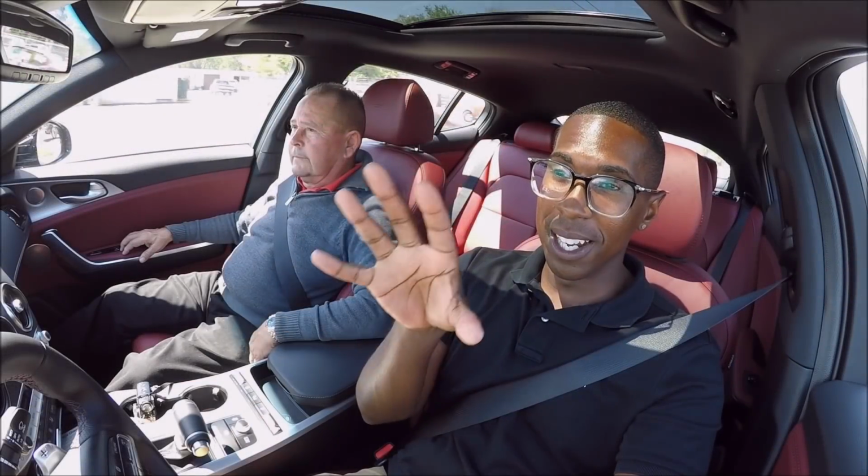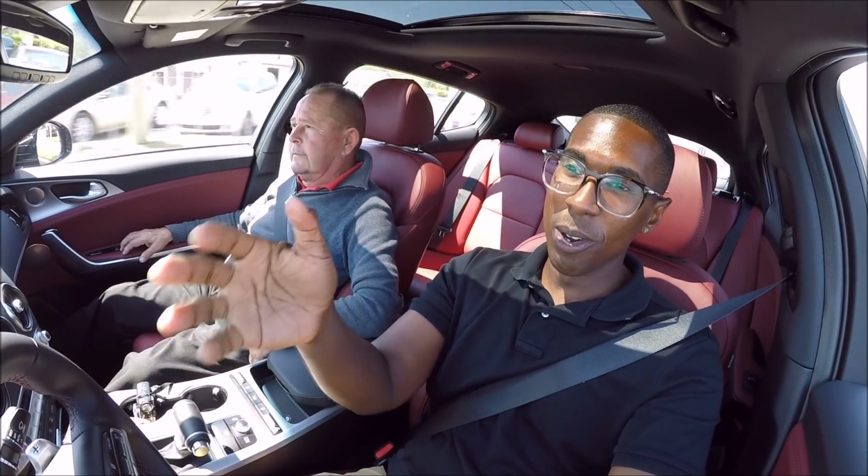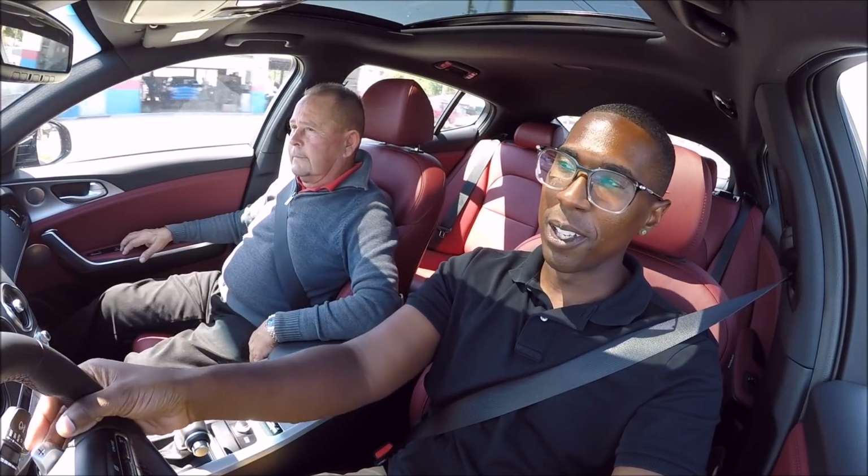So the forward collision warning was letting me know that, hey, you're going a little fast for the object that's in front of you.